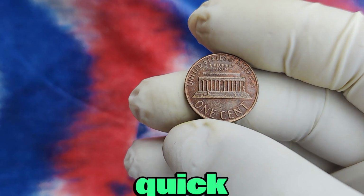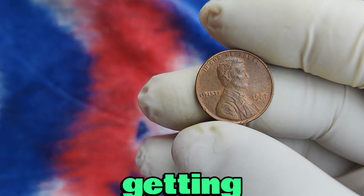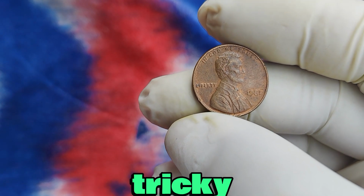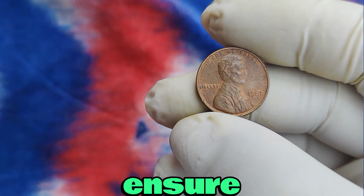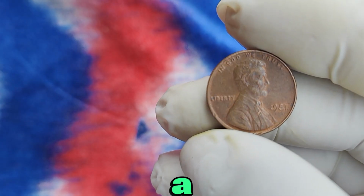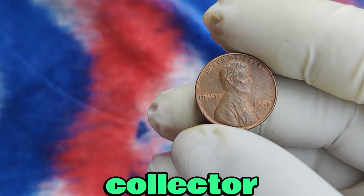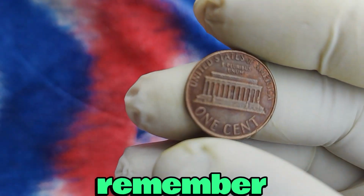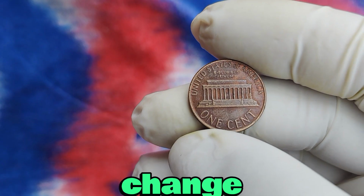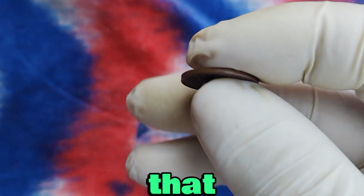Now, here's a quick tip: if you believe you found a 1981 Ultra Lincoln penny, it's worth getting it professionally appraised. The market for rare coins is tricky, and having an expert grade your coin will ensure you know exactly how much it's worth. You don't want to miss out on a multi-million-dollar payday. So, whether you're a seasoned collector or just starting out, always remember, sometimes, treasure is hidden in the most unlikely places, even in the change in your pocket. The 1981 Ultra Lincoln penny is proof of that.